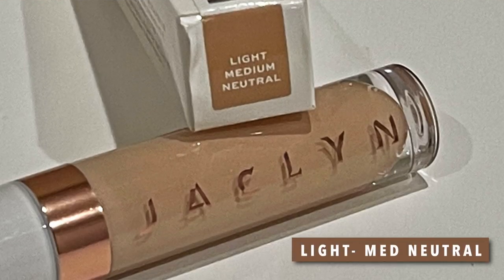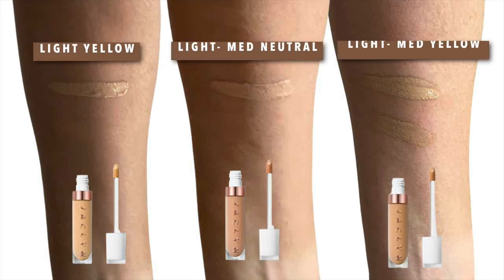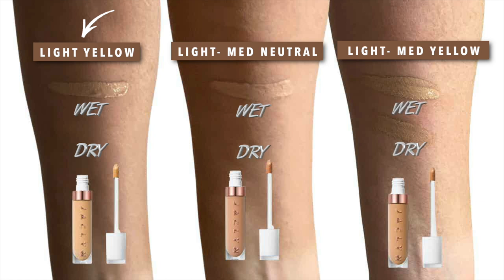So I'll show you the swatches of what I have right there. I will include it because probably by the time I edit this video, I'll get the light, medium in, so I'll include that swatch as well. But I really do feel like as of right now, I can't tell you what light, medium, yellow is going to look like. Light yellow was a better shade match for me, so we're going to stick to that one.